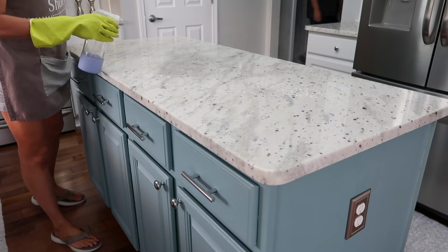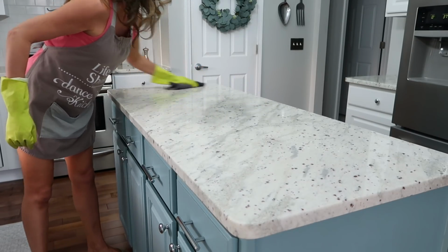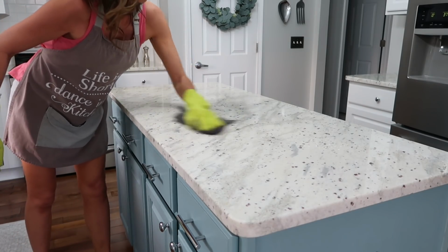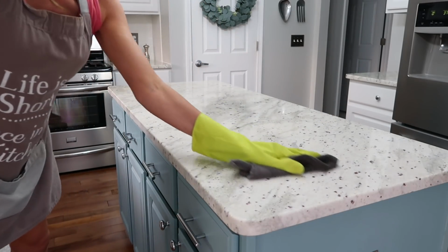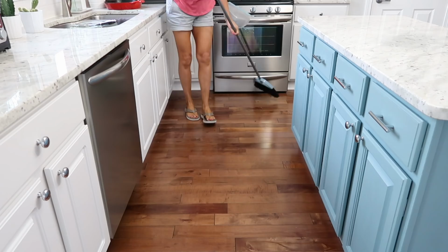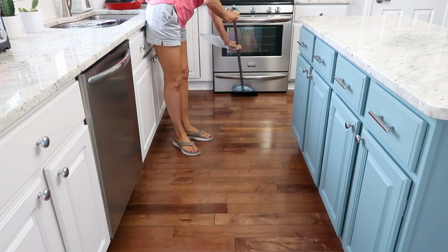So I always put the leftovers away. I spray down the counters. I try to let it sit for a little while to disinfect and then wipe everything down. If anything got spilled on the stovetop, I wipe that down. I just find that if you clean up once a day after dinner, things stay pretty clean and it doesn't become overwhelming. I also sweep the floor.